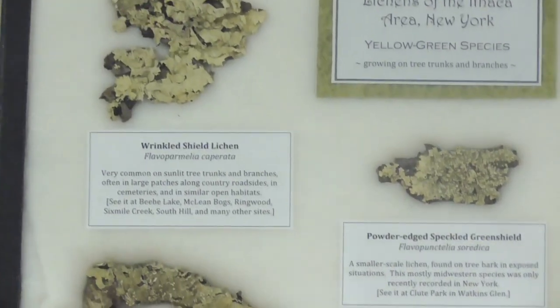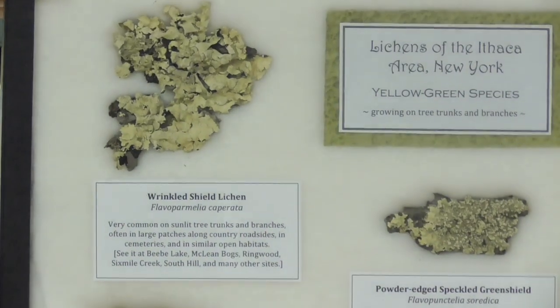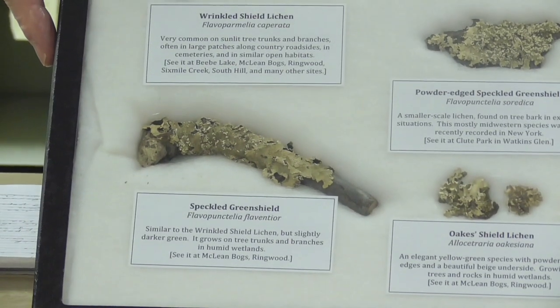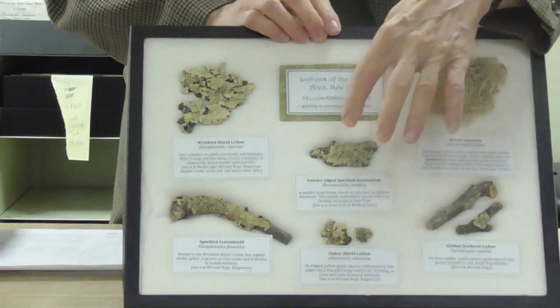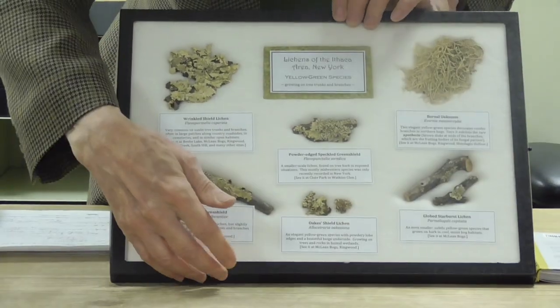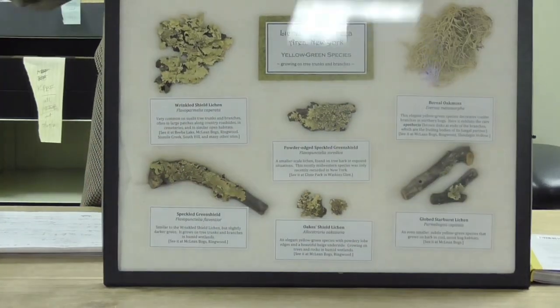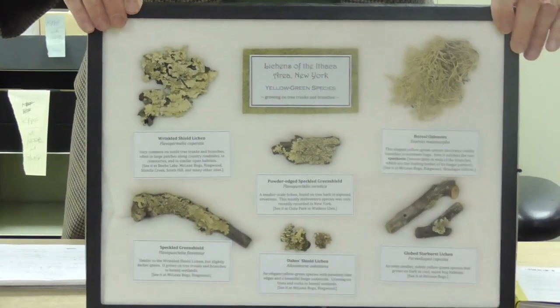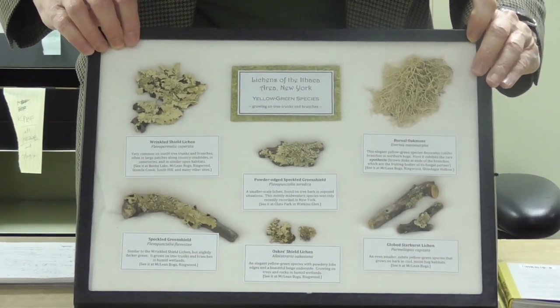This is a foliose one called Flavopunctelia caperata, and this one is Flavopunctelia flaventior. This one is Flavopunctelia soredica, which is just showing up recently in Ithaca in the last few years. This one is a bright orange, yellow-orange one called Allocetraria oxyphylla. I think it's actually in Cetraria now. And this is a tiny little one called Parmeliopsis capitata.